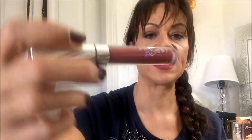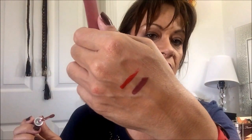I also got, and I'm going to say this wrong, Truly or whatever. I want to say mauve brown, burgundy. Yes, it's a mauve burgundy. Beautiful color for fall. This is Bumble. This is like a terracotta color. Another wonderful color. Beautiful, beautiful. And they're kiss proof. I can't get enough of these.